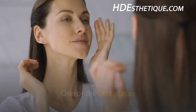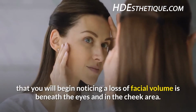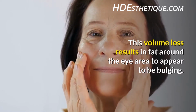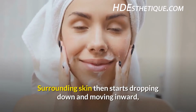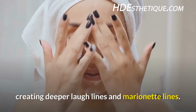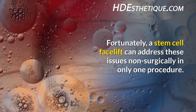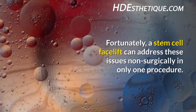One of the first places that you will begin noticing a loss of facial volume is beneath the eyes and in the cheek area. This volume loss results in fat around the eye area appearing to bulge. Surrounding skin then starts dropping down and moving inward, creating deeper laugh lines and marionette lines. Fortunately, a stem cell facelift can address these issues non-surgically in only one procedure.